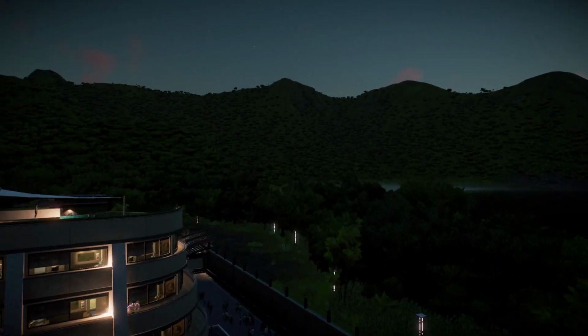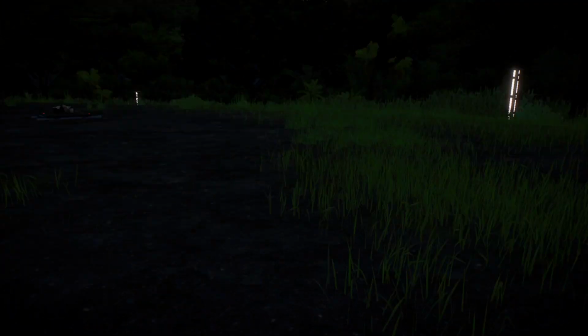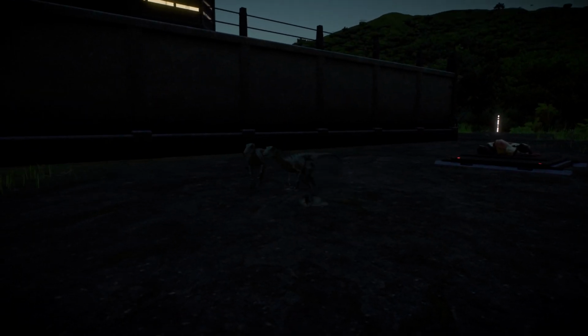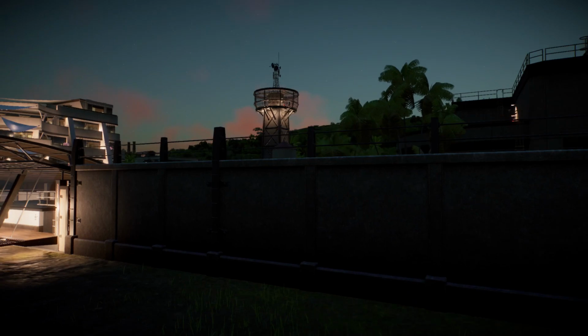Which reminds me, I forgot, there are viewing galleries over here that lead into this exhibit right here with a river and lights going through it. The river's on the other side. And inside are, of course, Troodons, Jurassic Park fans' favorite horror dinosaur. And they look very cool. I love their striped skin pattern.